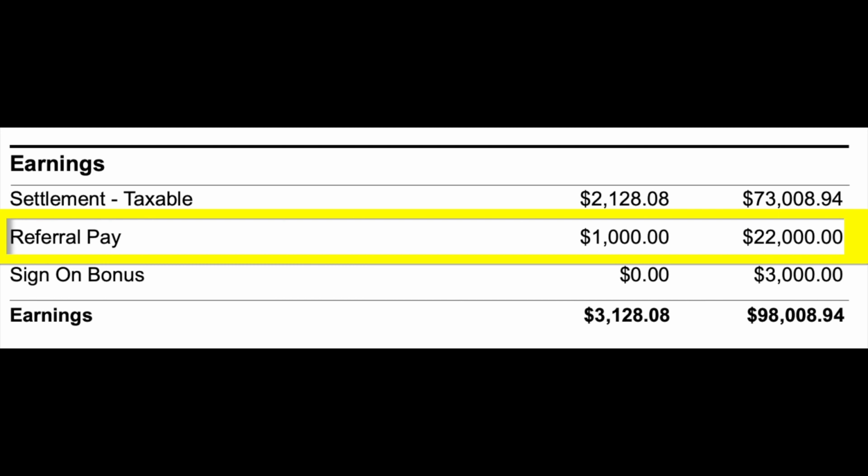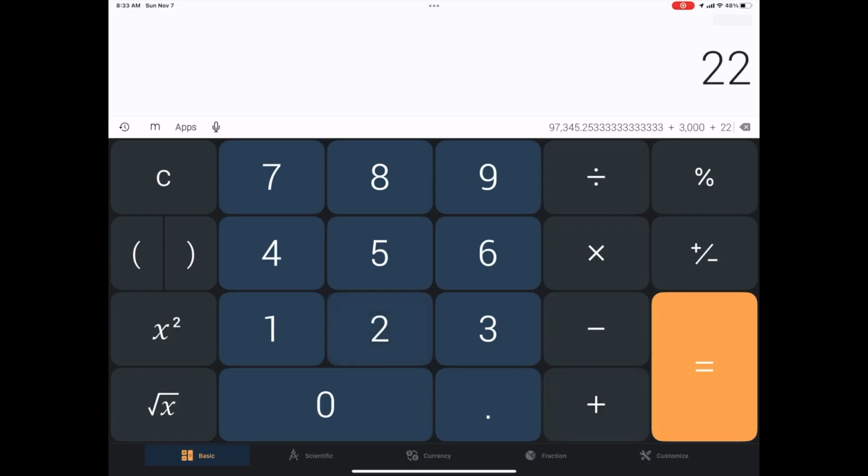So far, I've earned $22,000 for referrals. That gives me an estimated annual income of $122,345. As always, my number and my email address are down below.